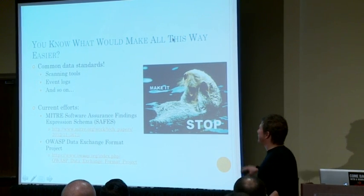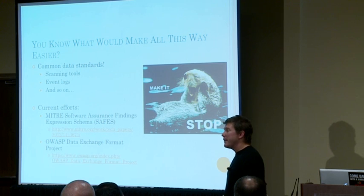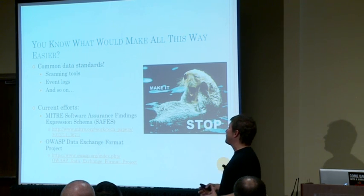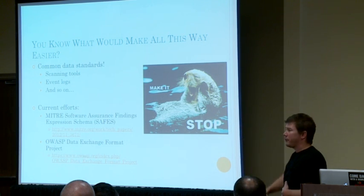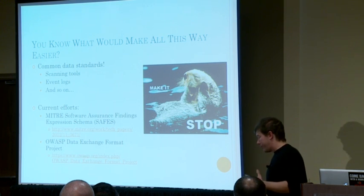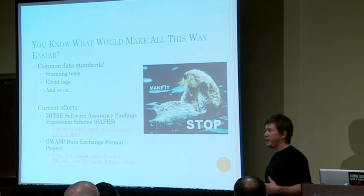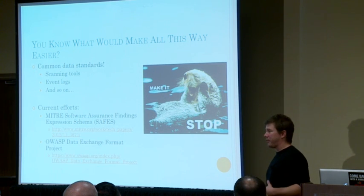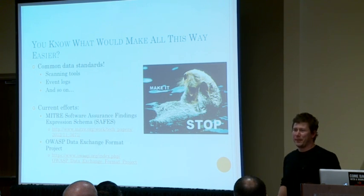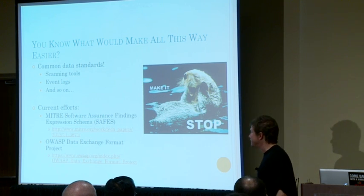It makes this all easier if you had common data standards from scanning tools, event logs, and so on. And in the software security space, we're seeing some of this. The MITRE guys have the Software Assurance Findings Expression Schema, or SAFES, which basically they went to the top 20 vendors in the app or software security space and OR'd all of their data formats together. That's like a 300-page UML diagram, which I applaud.